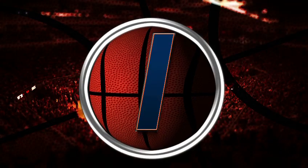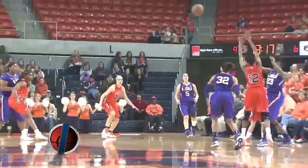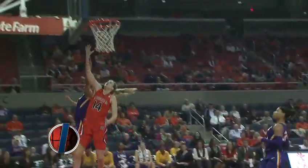And this week's number one play is Blanche Alverson's steal and fast break layup. Out to the top, knocked away by Alverson. Here's Blanche on a breakaway, drives and scores.